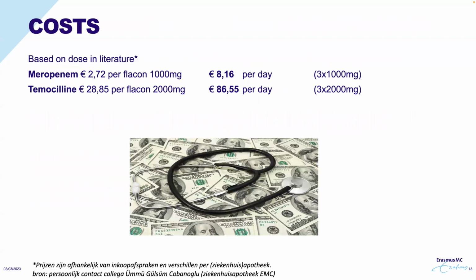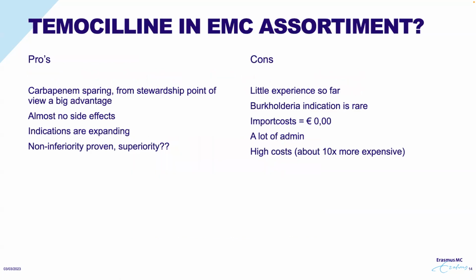I tried to look up the South African prices, and I went to the pharmacist yesterday, and I found out that meropenem here is cheaper than in the Netherlands. It's here for 1 gram, it's 75 rands. I found out, and that's the governmental price. If you look at the Dutch situation, there's €2, which is 200. Yes, so it's about 50 rands, and Temocillin is about 10 times more expensive. So that's obviously a major disadvantage.